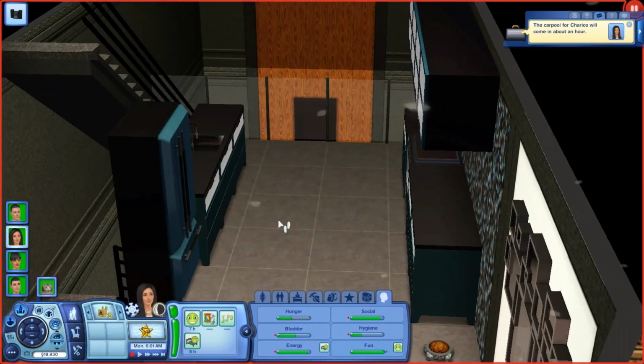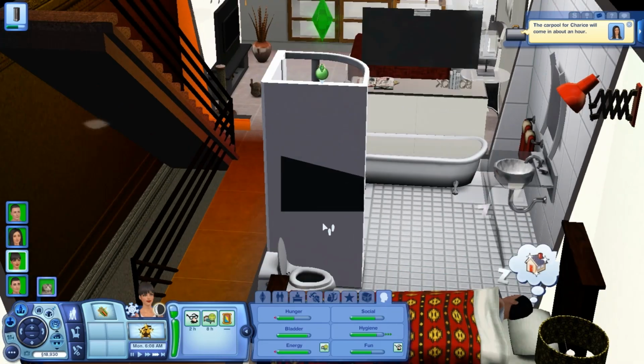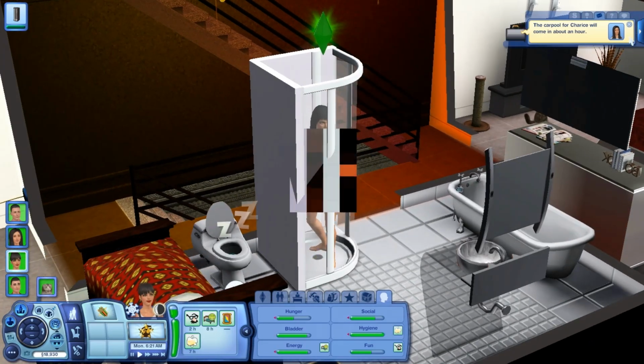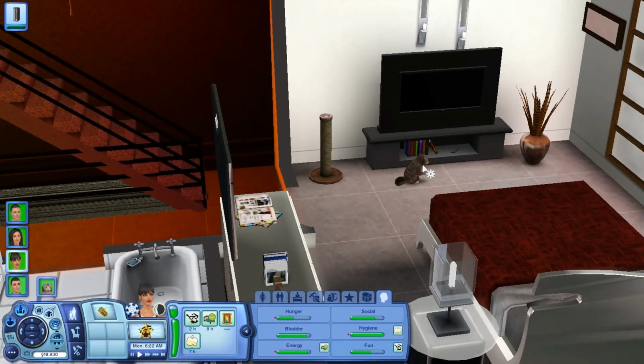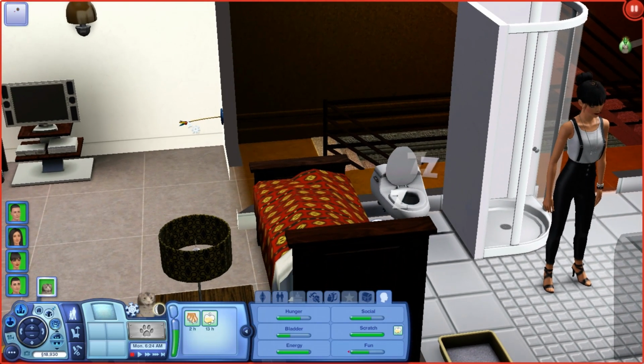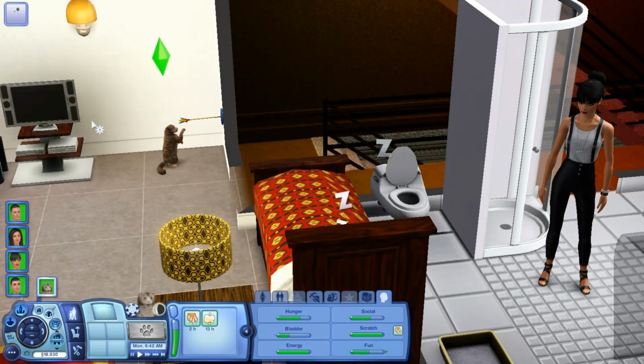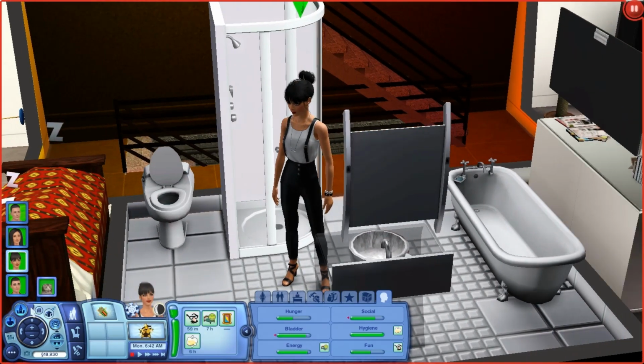I'm going to get Charisse to maybe eat some leftovers for breakfast. Charlotte should be finishing up in the shower any moment now. And it looks like Timon's just kind of chilling out. We'll get him to play with this a little bit and see if he can play with that without a problem. He sure can, so I've got my spacing just fine.